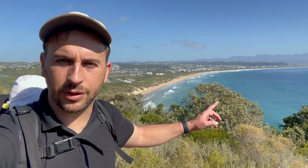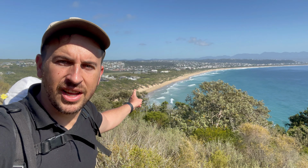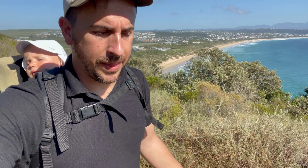Something that we realized when we walked on this beach, coming all the way here, there were many, many little baby seals that washed up on the beach. So we believe that the waves are quite rough around these edges of the Robberg, and these baby seals get washed off the rocks and then they drown and then they wash up onto the beach. All good, but let's go.